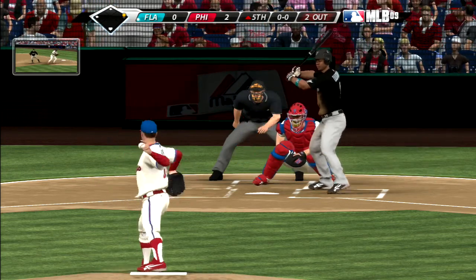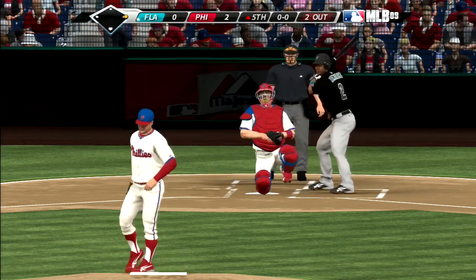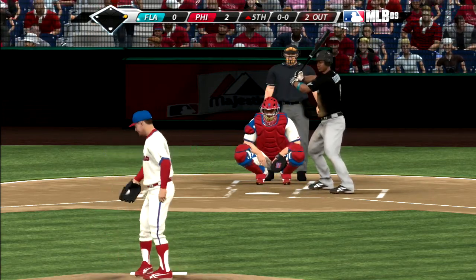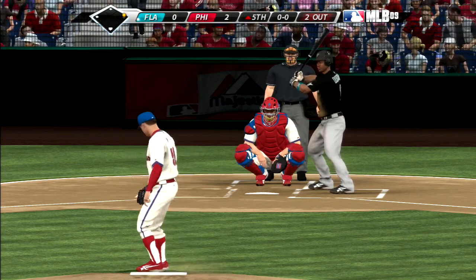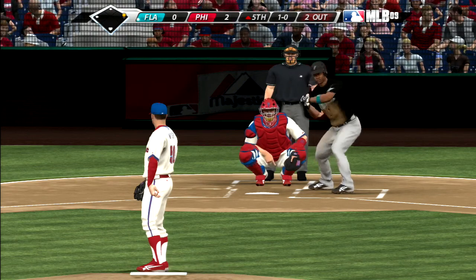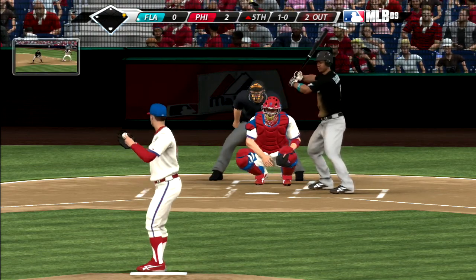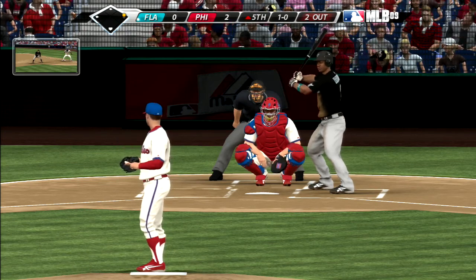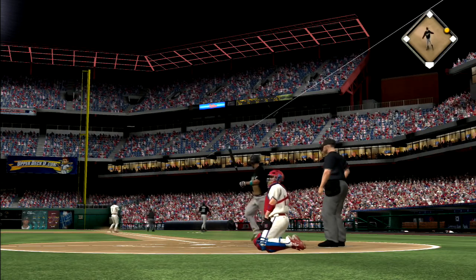From the belt, the pitch. And that's inside for a ball, 1-0. And no threat to run over there at first, so with two away, you can focus all your energy squarely on this guy. Out of play off to the right. It's 1-1.